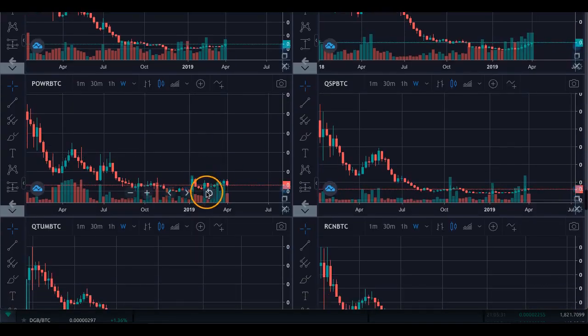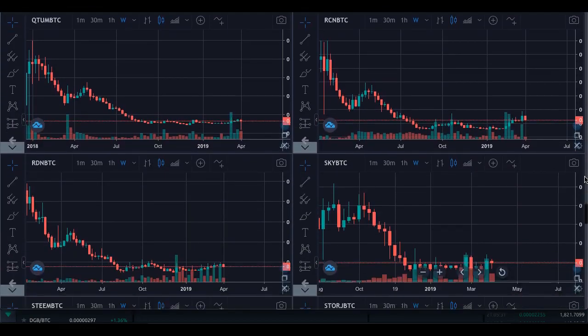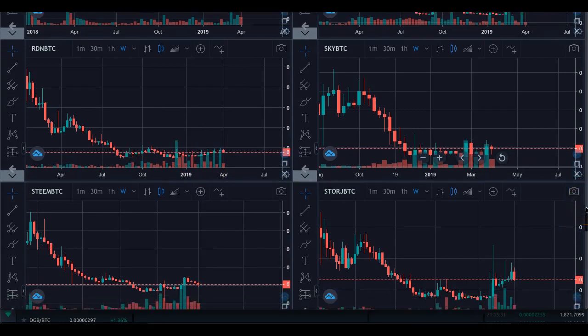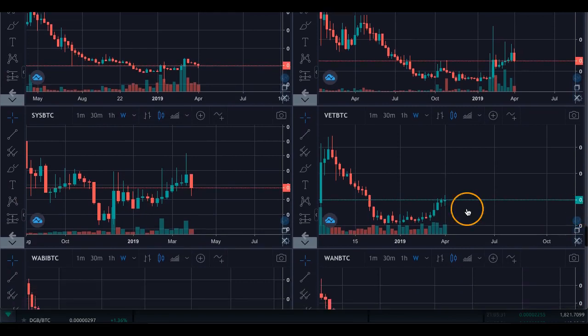Here, Power Ledger has a good ascending volume. And if we keep on just dropping here, Raiden seems choppy. It seems to still have some pressure in between, but it has a good ascending volume right there. But what I'm looking for are the ones that have no red selling volume. They're just green ascending volume. Not this one. This is already a little bit too high. It might consolidate a little bit more.